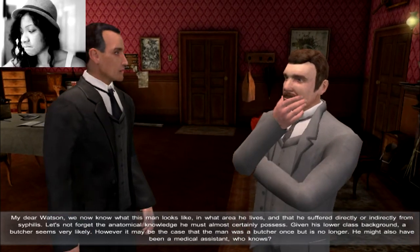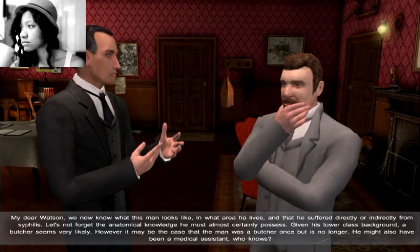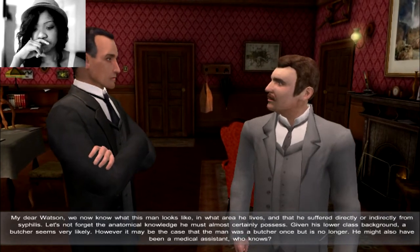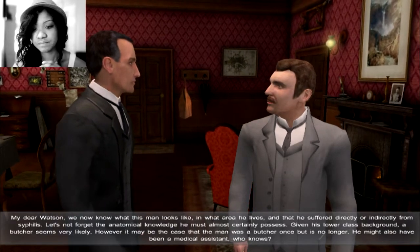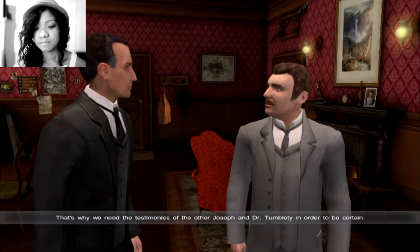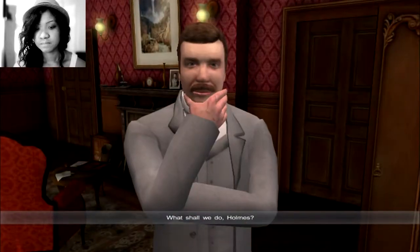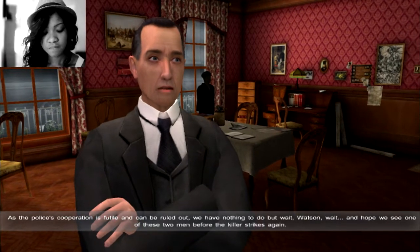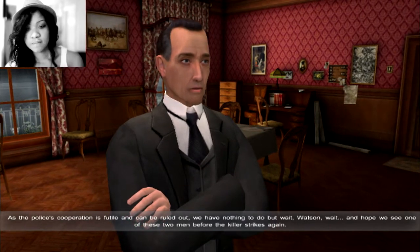My dear Watson, we now know what this man looks like, in what area he lives, and that he suffered directly or indirectly from syphilis. Let's not forget the anatomical knowledge he must almost certainly possess. Given his lower class background, a butcher seems very likely. However, it may be the case that the man was a butcher once, but is no longer. He might also have been a medical assistant. Who knows? That's why we need the testimonies of the other Joseph and Dr. Tumblety in order to be certain. What shall we do, Holmes? As the police's cooperation is futile and can be ruled out, we have nothing to do but wait. Watson, wait, and hope we see one of these two men before the killer strikes again.